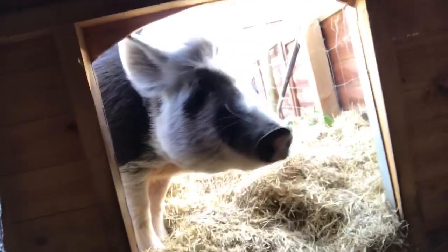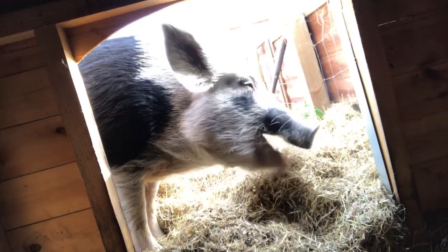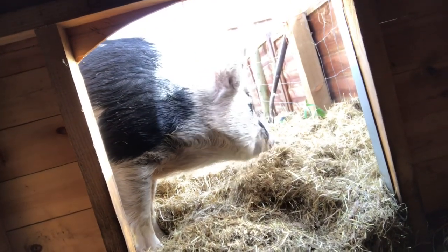Here comes Wilma. Hello Wilma, I'm in your house. I know. I'm going to clear it out and give you some fresh bedding. That's right. And I'm going to sprinkle it. They're very nosy. They always come in here when I'm doing it, like I'm tearing their house down. So I'm going to let you know how I get on and show you their lovely new bedding.